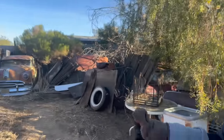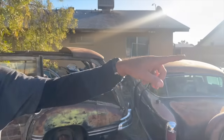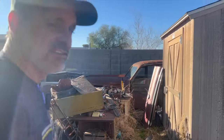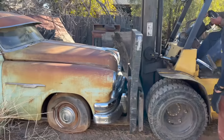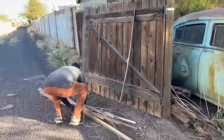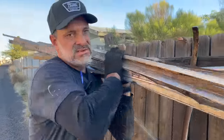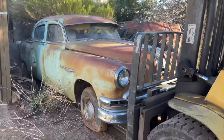So that corner over there is where our goal is to get cleared out. All the wood and all the other junk's gonna go over here. And then this corner over here is where all the stuff from this area is gonna go. So two down and 16 more to go. I don't even know what it is. We gotta find out later.